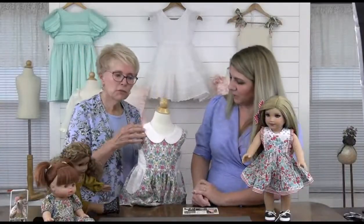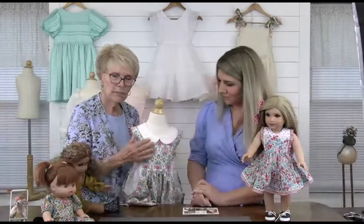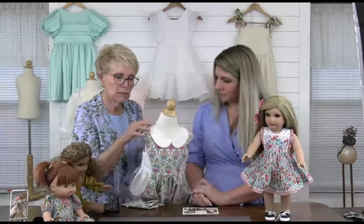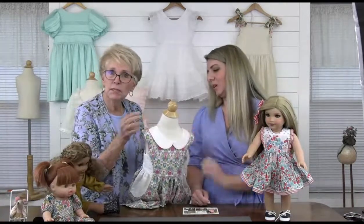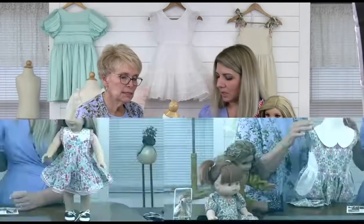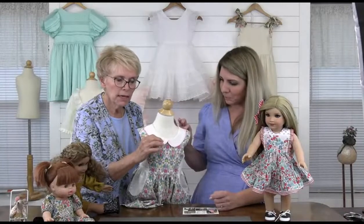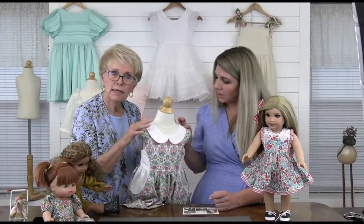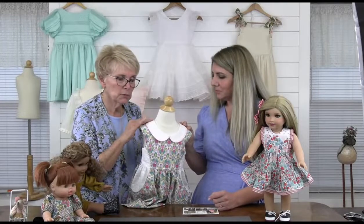So Kristen and I were talking on Friday about a collar that starts at the shoulder seam, and somebody said it might be too thick, but this is a lined collar with a knife pleated trim. And it's not thick at all in the shoulder seam. It really is perfect.